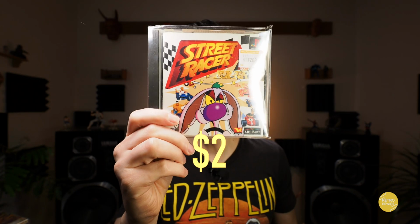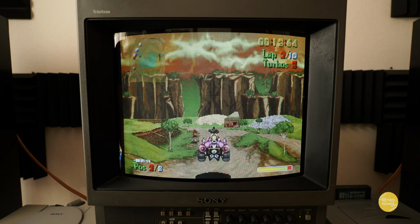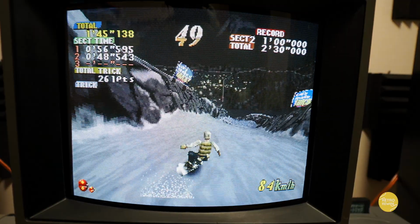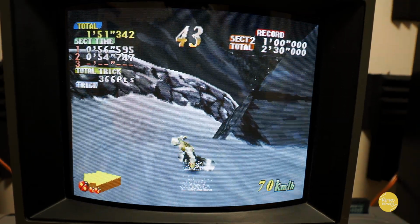I found this at a Hard Off actually, and definitely a nice little kart racer, and definitely interesting animation. I think I definitely appreciate the difference in animation. And then the other one, of course, is Cool Borders. This one has some awesome music, and definitely one of the cooler early generation snowboarding games.